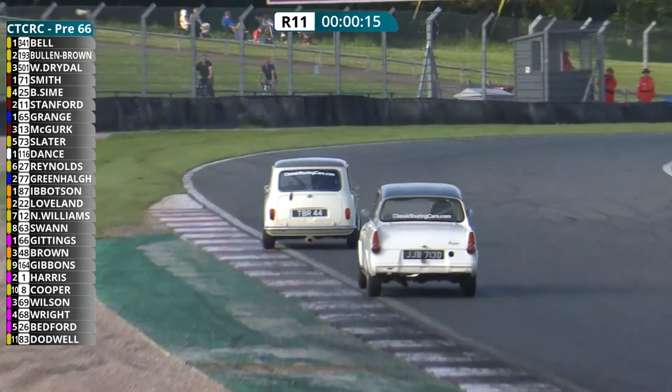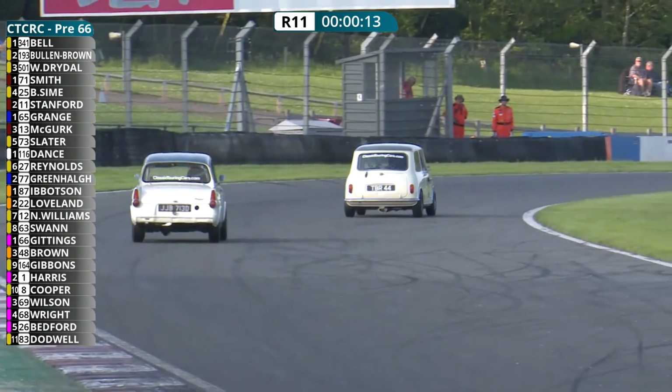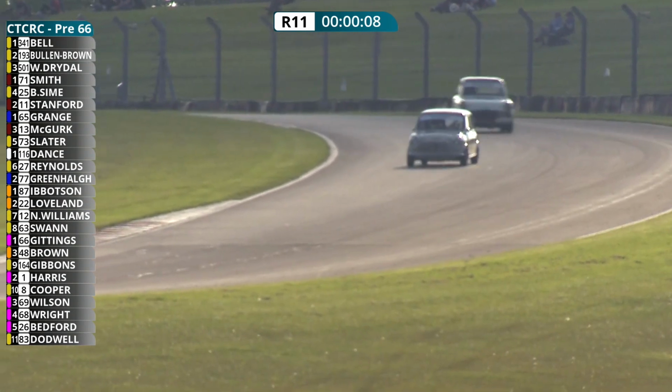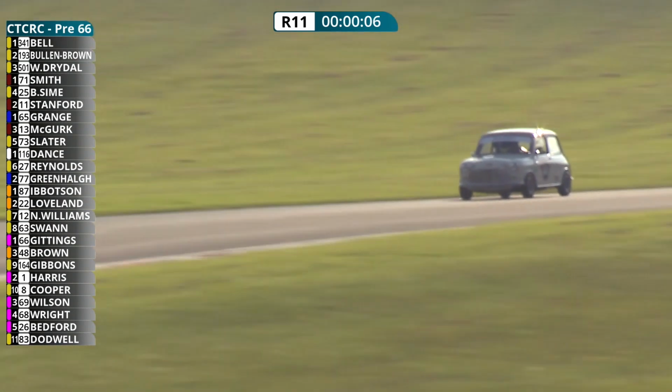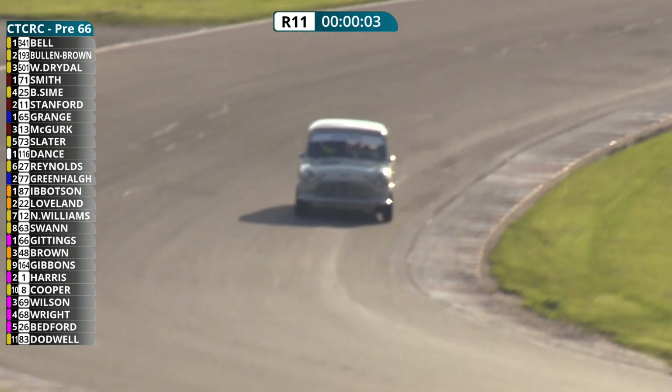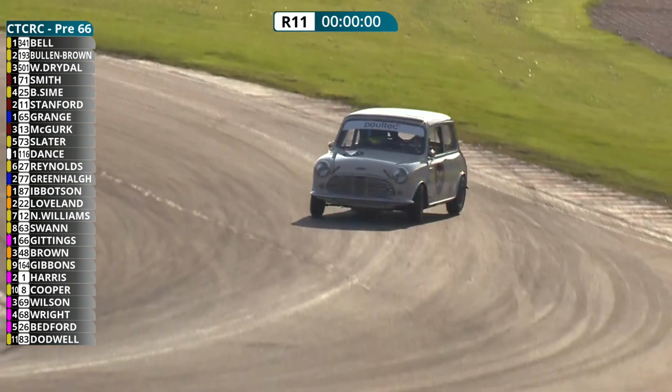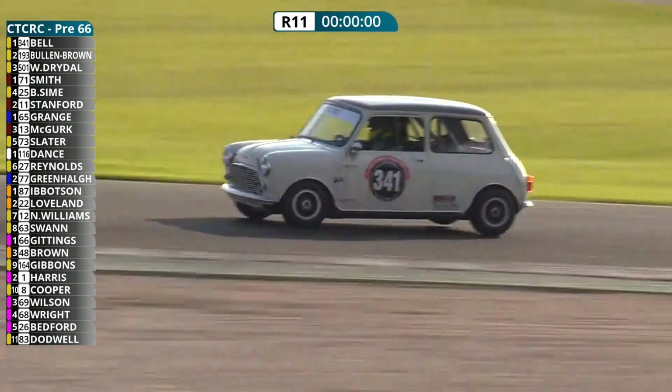There is Joe Ferguson, gets the Mini outside. Well, he's been sideways all the time, hasn't he? You can't tell whether it's intentional or not. Down the Craner curves he comes. A masterclass from Joe Ferguson and from Tom Bell in race 1 as well. Really is something special. Look at that, sideways through the old hairpin.